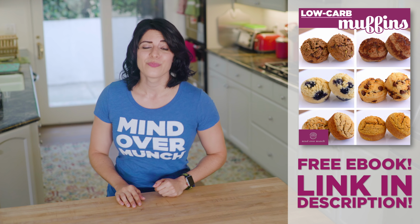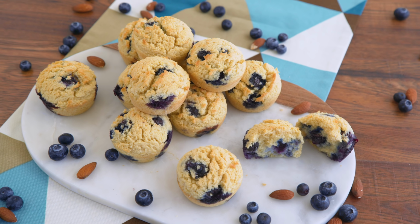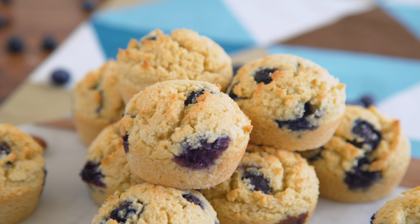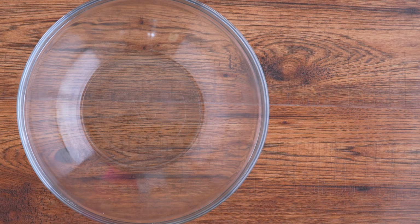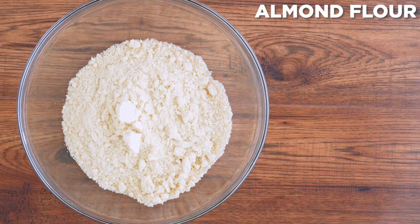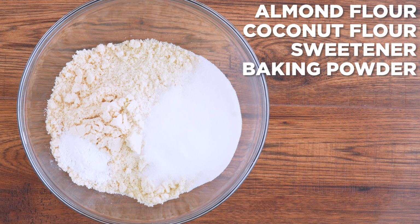First up, a classic, the blueberry muffin. The base mixes for these recipes are quite similar. I start with almond and coconut flour and then add a granulated sweetener. I prefer erythritol for baking, but you can use anything you'd like. And if you don't need them to be low carb, you could also use regular sugar or coconut sugar, as well as baking powder and salt.